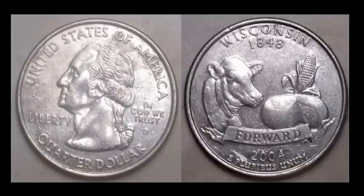All right, very neat. I talked about the Wisconsin low and high leaf quarters earlier in the week, as in if you found them, what do you do with them? How do you sell them? What's the best way? Do you need to grade them? We talked about everything regarding these coins because they're still being found today.